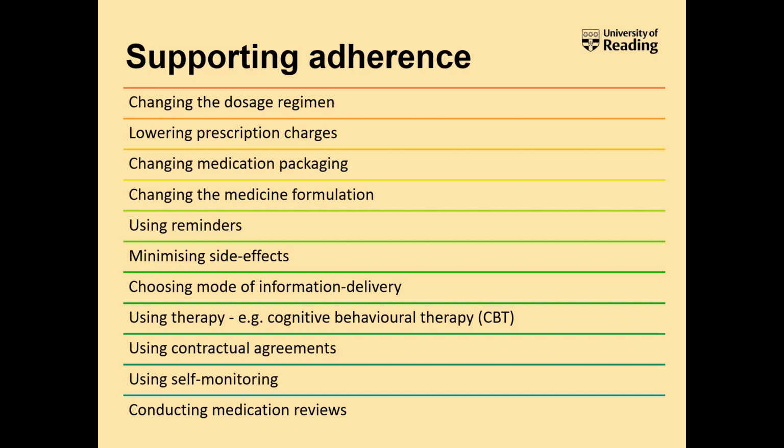And also as pharmacists, conducting medication reviews at the appropriate intervals to ensure that everything is still appropriate for the patient.